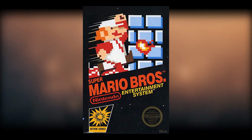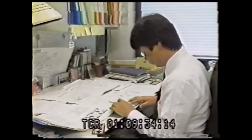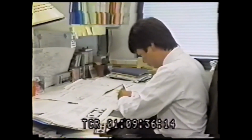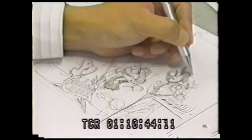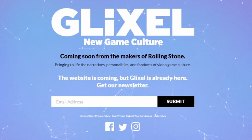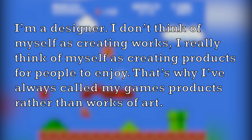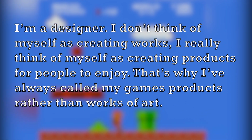You could ask 100 different people what makes something a piece of art and get 100 different answers. Take the classic NES game Super Mario Bros. for example. The lead designer on this game was Shigeru Miyamoto. Surely the man responsible for so many amazing games must view games as art, right? Well, no. In an interview with Gixel, Miyamoto said the following: "I'm a designer. I don't really think of myself as creating works. I really think of myself as creating products for people to enjoy. That's why I've always called my games products rather than works of art."